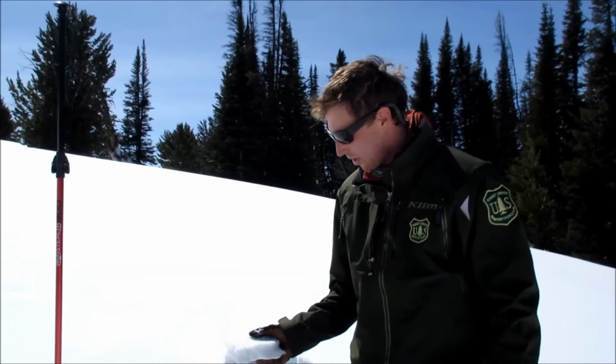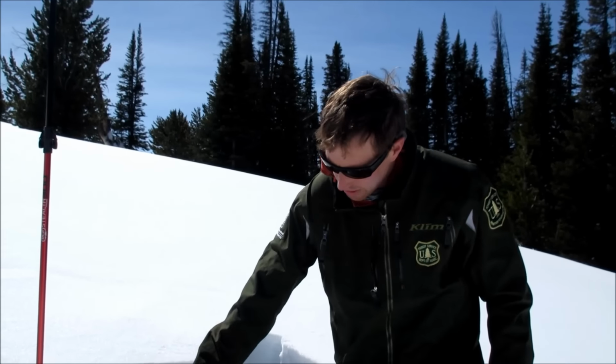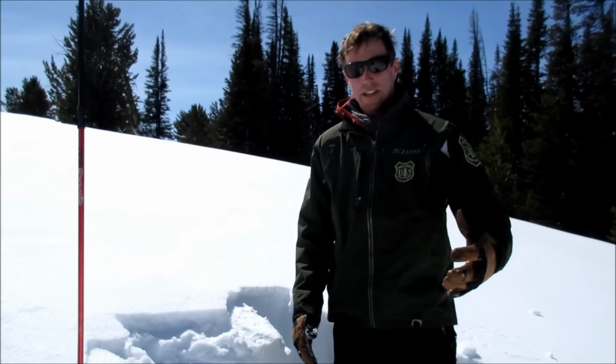Once that breaks down and becomes wet, we can start to see wet, loose avalanches. And this snow underneath is still really dry, and that'll heat up quick and make wet, loose avalanches larger as they entrain more snow.